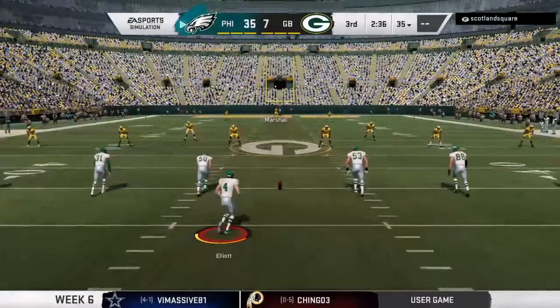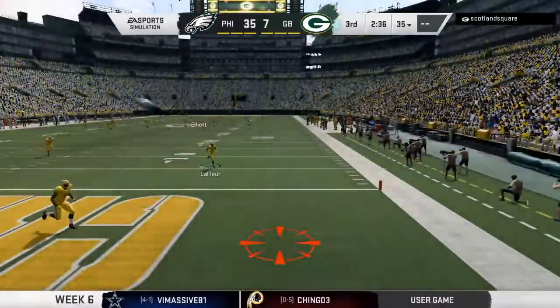So here's the kickoff now as they'll get it again following that fumble return for a score.